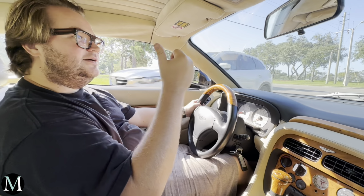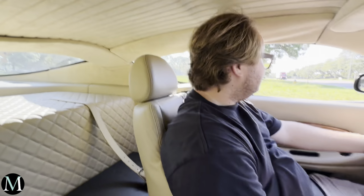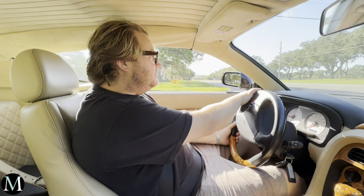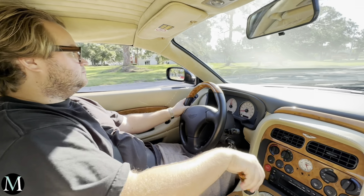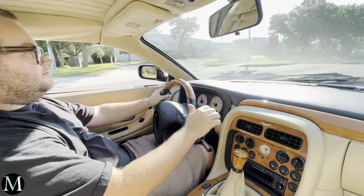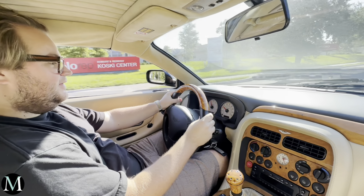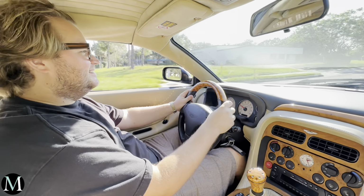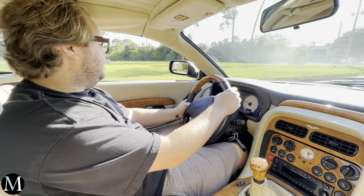When you look out the back window, look at how the window is shaped. I literally can see nothing, but damn, it looks good. The clutch bites weird. Gotta get used to that. Yep, that's a V12. Oh yeah. This is good. I'm a fan. We've barely made it 100 yards and I need it.